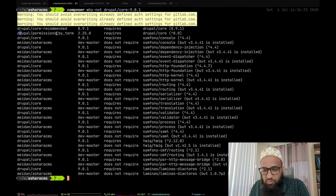But we need to worry about Permissions by Term, which is marked as requiring drupal/core 8.x, which is what we saw on the module page as well. And drupal/core-recommended, again, that's part of Drupal core. We'll of course update that. So when we are updating Drupal core, we'll also have to update Permissions by Term at the same time. So let's try to do that.